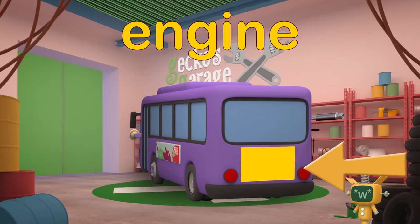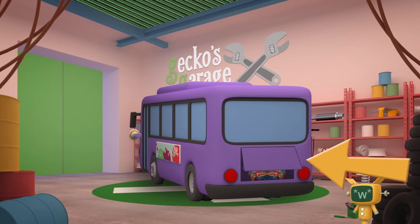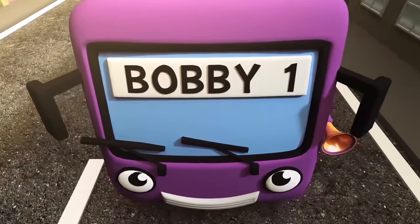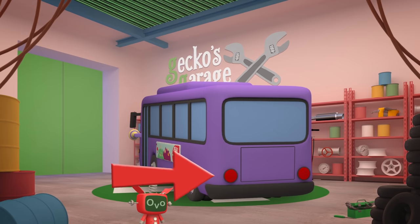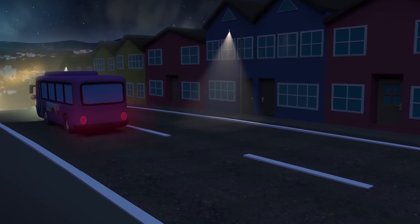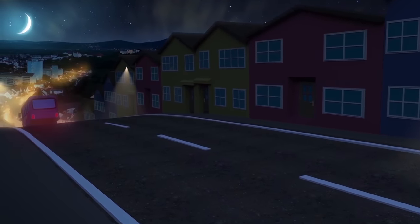Bobby's engine. Buses are heavy and need a powerful engine to turn the wheels. Bobby's rear lights. Bobby has red lights at the back so that other vehicles can see him in the dark, and also to let them know when he's slowing down to stop.